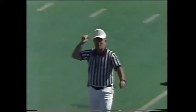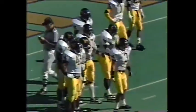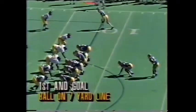Dead ball. Personal foul. Defense. Automatic first down, half the distance to the goal line. Why do I get the feeling, Doc Walker, that it might have been of the verbal nature? Yes, I kind of agree, David. Sets up Pitt first and goal at the 7. Well, that's our first knucklehead move of the day. Put it that with West Virginia. See what the Pitt Panthers can do.